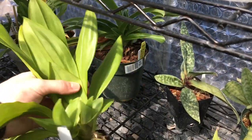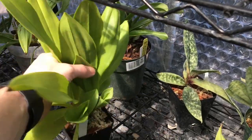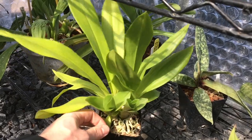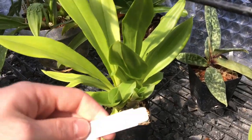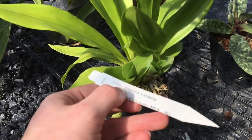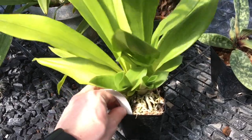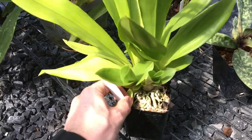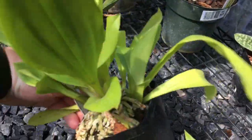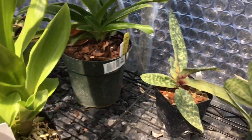You've seen it before. And then this is the... told you it's just one of those days. There you go. Amazonica by Cochleanthes. It's just a really nice plant and it's doing wonderful and I'm really happy. It has three new growths on it. So those two growths and then that one. And they're really fat new growths, so I'm really happy and I hope they do okay.